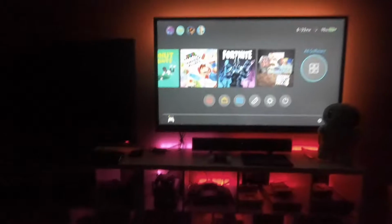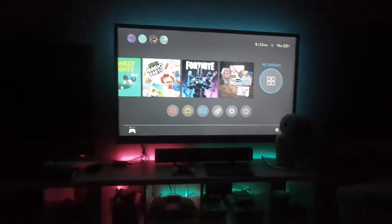I bought little backlights for my consoles here. They're little strips and they just plug in USB wise. I think they're really cool looking. There you go. I could do whatever color I want. Right now they're on rotating colors. There's 3 strips, so they got 3 different colors.